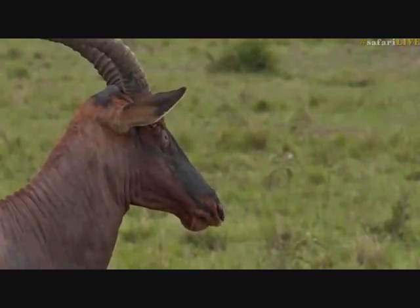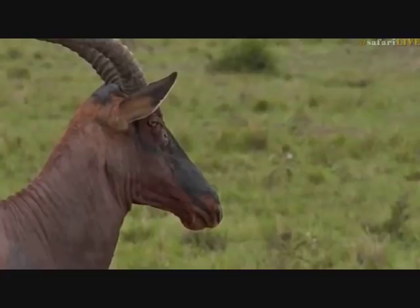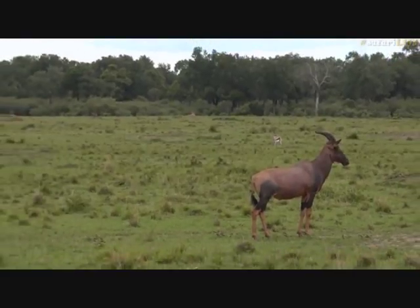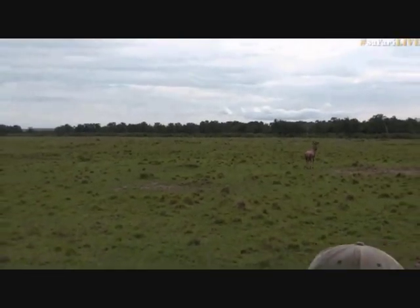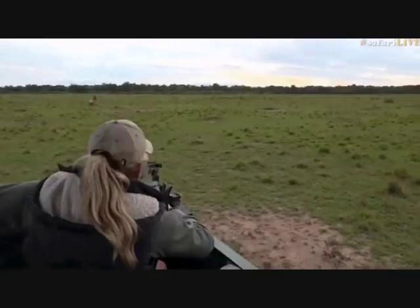The police are here, and they're coming with reinforcements. They're snorting at the lioness that was eating her breakfast. Everyone's just hanging around. Thompson's gazelle also standing, staring in that direction. Now, I can't find the other lioness. I don't know where she's gone.